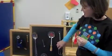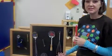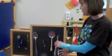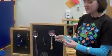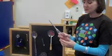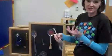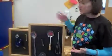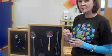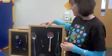Like this one is about cooking, and my student could grasp the whisk off of the board, and then we would talk about how this was for whisking. And they would experiment and explore with the actual whisk itself, and we put it into action by whisking something. This is for flipping, for measuring. We just go through whatever the student would grab, or I direct him to grasp. We would then talk about that object.